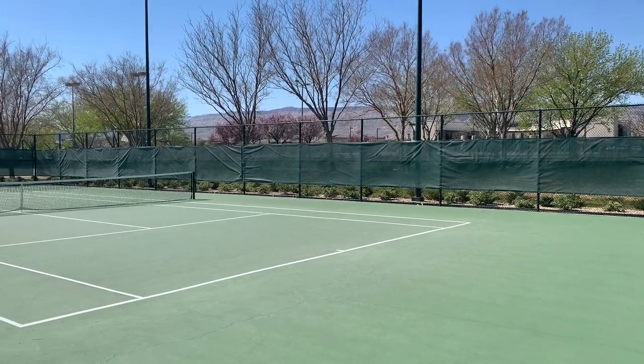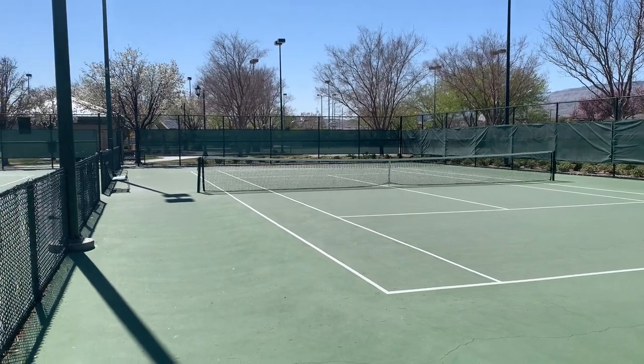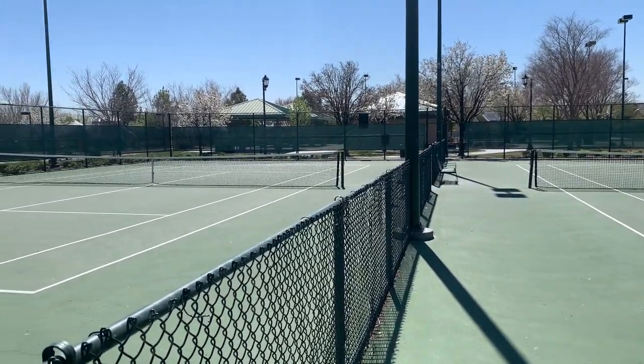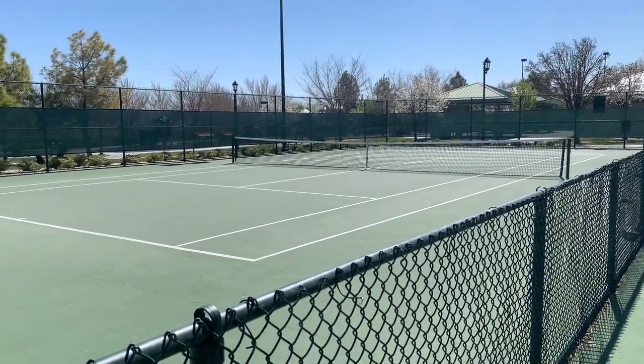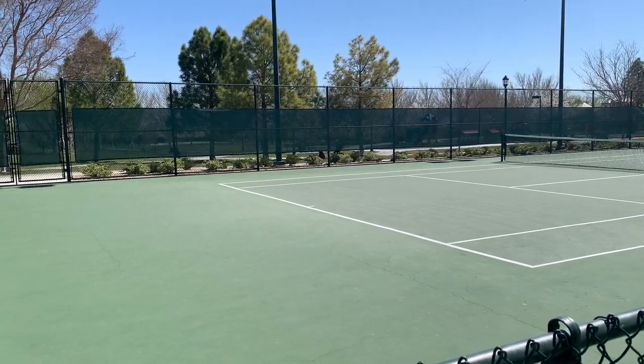All right, guys, as mentioned, we have 2 courts here at Gardens Park. Basketball courts just beyond, and there's only 2 here, so they fill up very fast. First come, first serve. They're always full in the evenings.